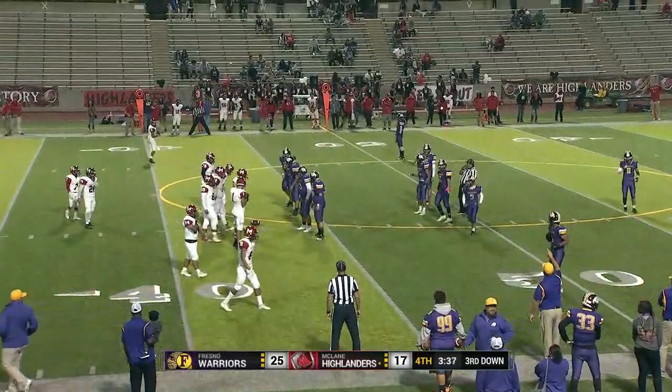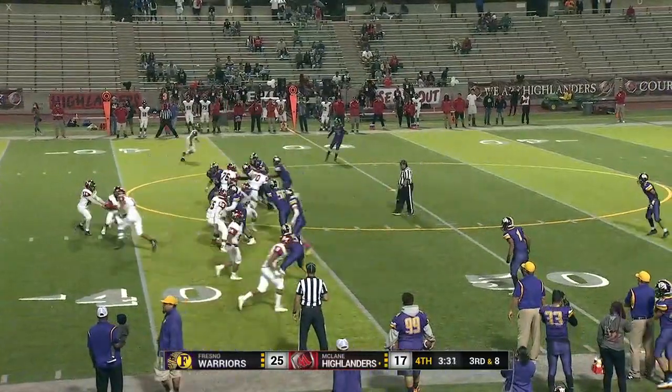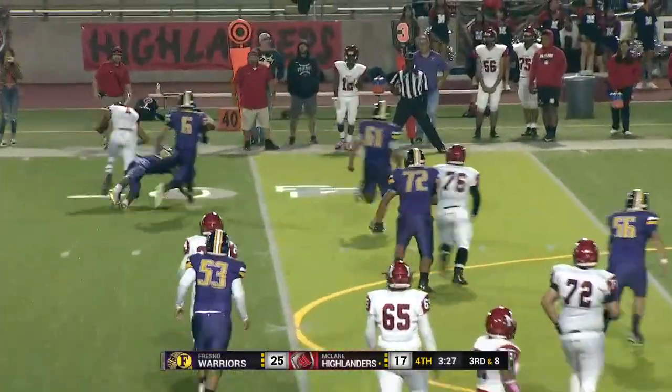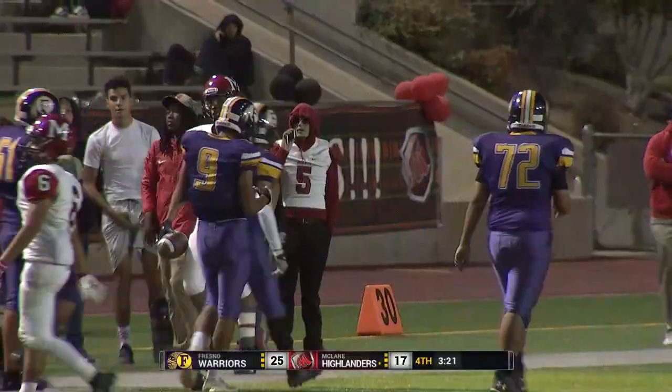So that play puts the ball back at the 43-yard line. And the Highlanders here on 3rd down have got to get to midfield. On the reverse. This is Alvarez. Breaks free. He's up beyond the 1st down marker. Was he in bounds? He was.